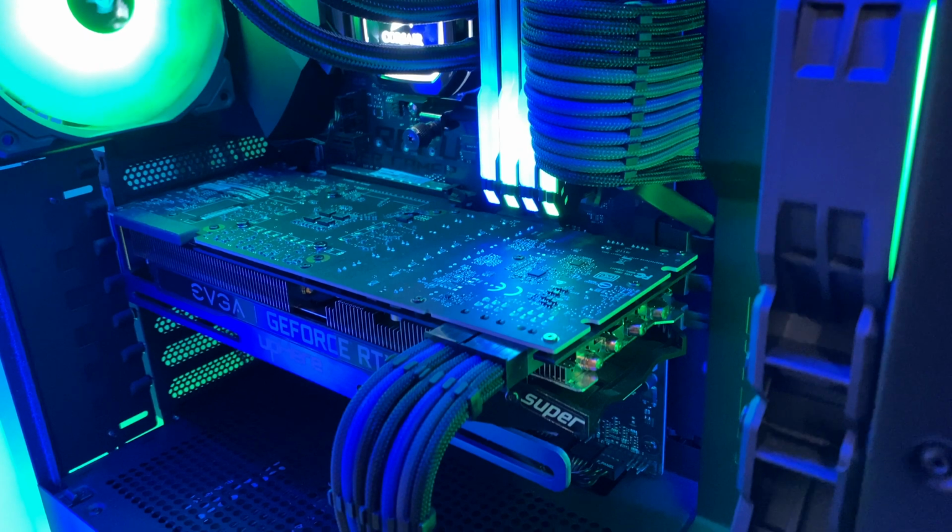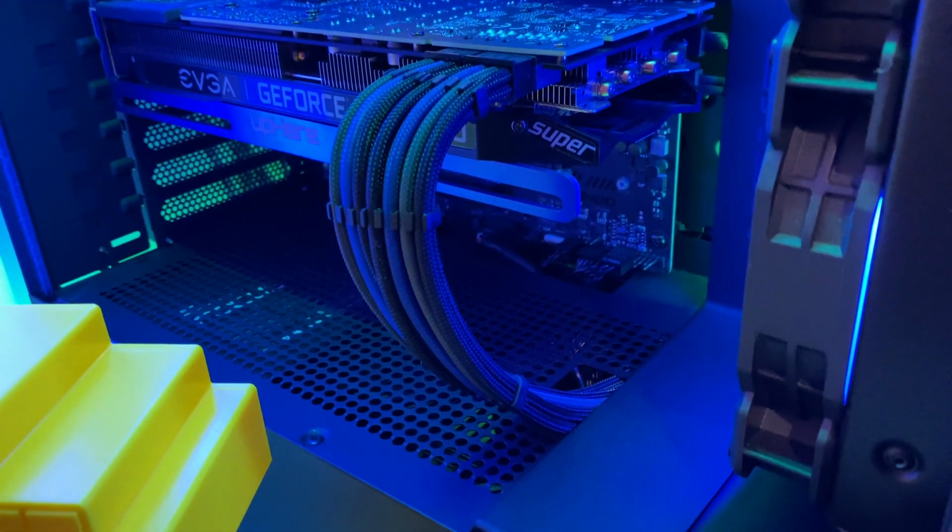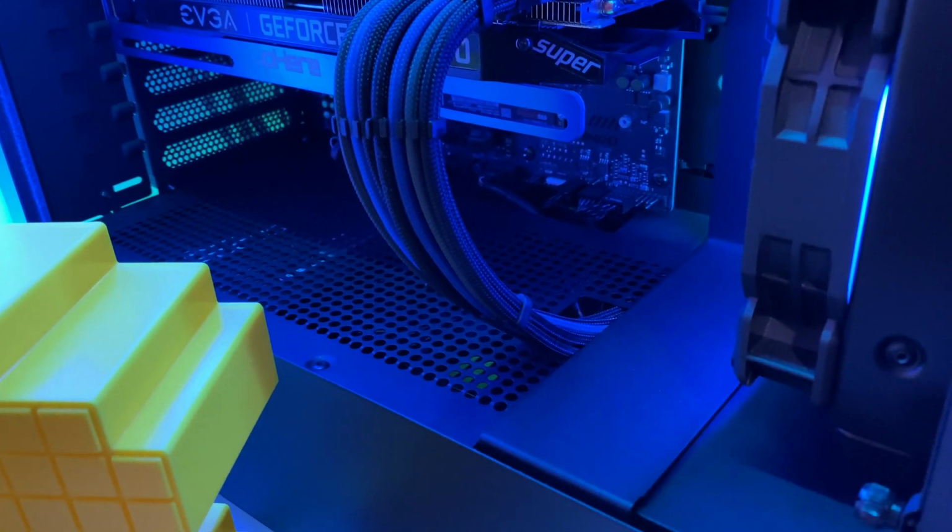It's pretty good actually. Then from a GPU perspective, we've got a RTX 2070 Super. I have no intention of changing for a 3070 or 3080. This perfectly fits my needs and what I'm actually using it for.